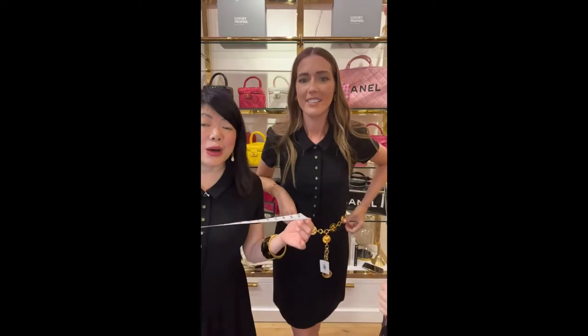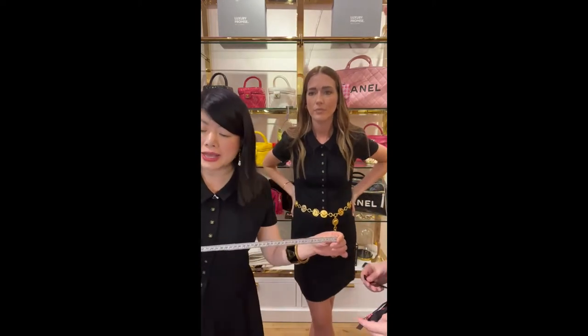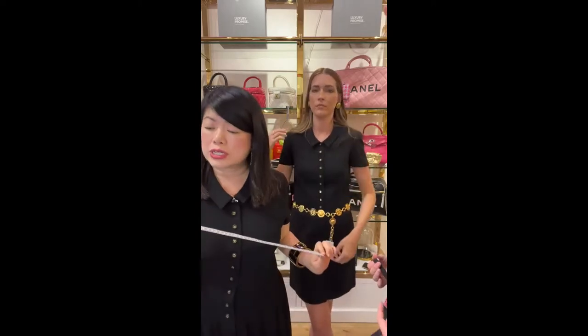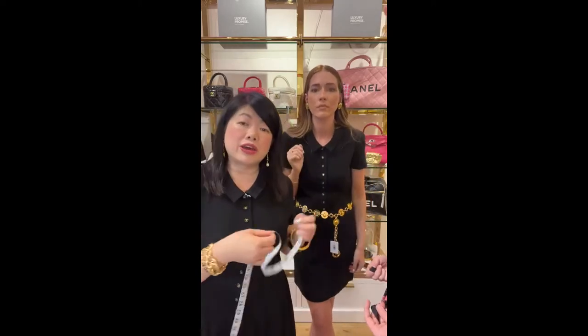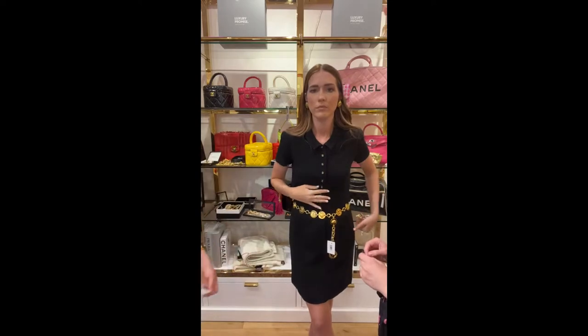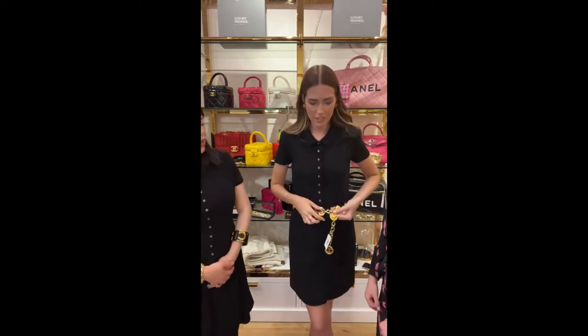Yes. The bust, Alexandra, of this 44 dress, it is 19 inches across, which is 48 centimetres, so it will fit a 38 inch bust. So I think there's 2 inches difference between bit to bit and... Yeah, there is, isn't there? Yeah. Like 2.5.